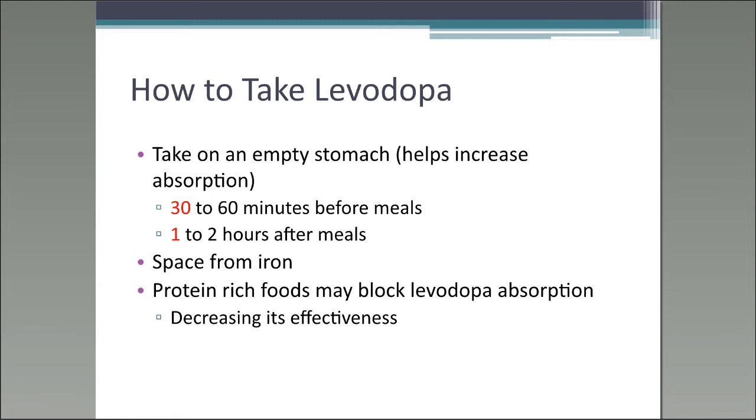In regards to spacing from iron, it's important to space from iron because iron can actually bind to levodopa and thereby reduce the amount of medication that is absorbed by your system. So usually in cases like this, I tell people to space it about 2 to 3 hours before or after levodopa, or 4 hours if possible. You just want to not affect how much levodopa is able to be absorbed by the bloodstream and taken to the brain.